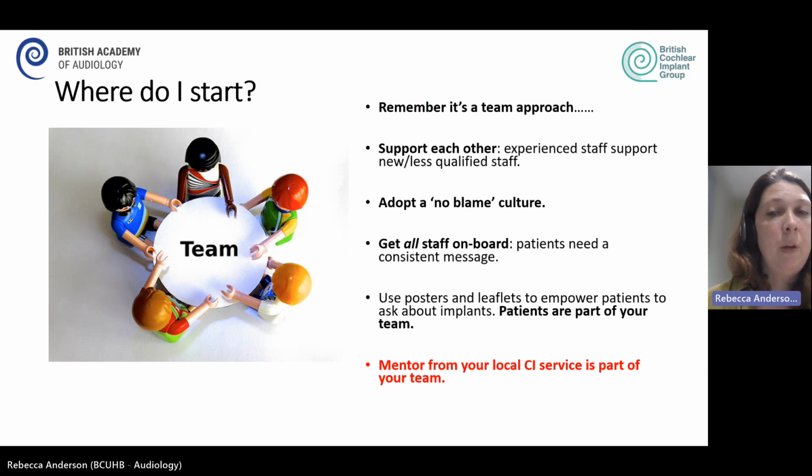Okay, so where do you start? Remember, it's a team approach. Support each other. Experienced staff should support the new, less qualified staff. Adopt a no-blame culture and get all staff on board. Patients need a consistent message. Use posters and leaflets to empower patients to ask about implants. Patients are part of your team. And also, not to forget, your mentor from your local cochlear implant service is also part of your team.